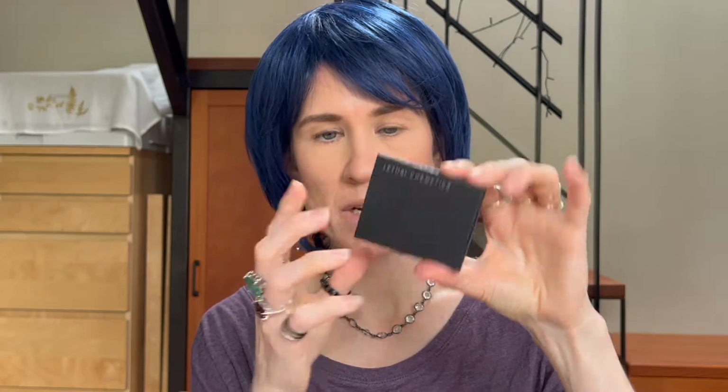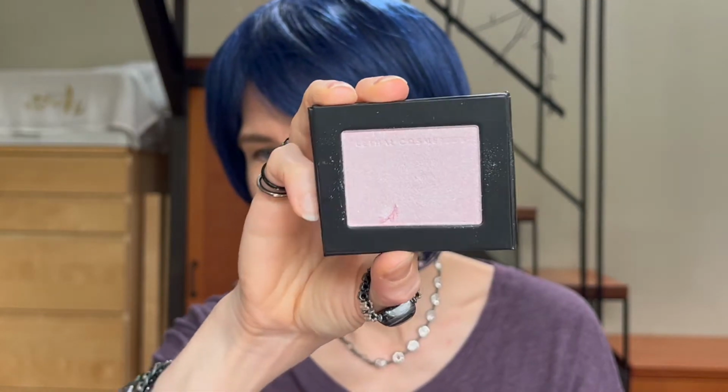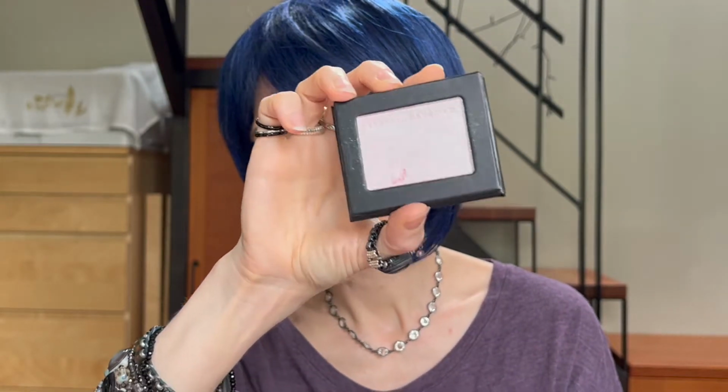The other thing in the collection is they came out with 3 new duochrome, multi-chrome highlighters. I picked up the shade Halo. There were a couple others. And I got the little compact for it. It looks like this. Oops, I just dug my nail in. That's nice. It's kind of a pink to an icy blue. So I think I'm gonna try that.